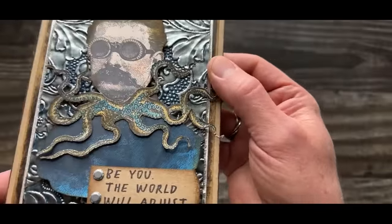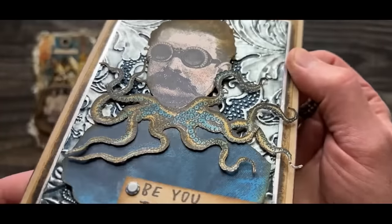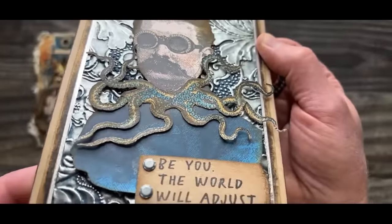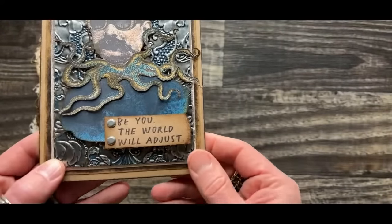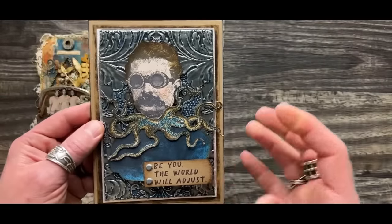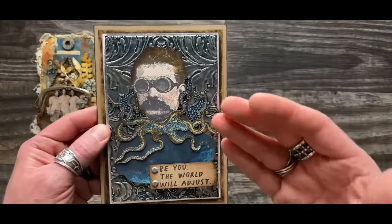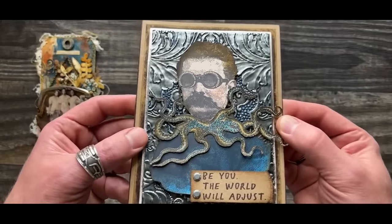That's from the Sea Creature stamp set, and I mean that's fussy cutting. That's fussy cutting 2.0 right there. I mean, just unbelievable. But it's so clever to do the collar and then pairing it with that noteworthy "Be you, the world will adjust." Absolutely. So I know for people that are fans of the Professor, just look at that. That is a very cool and imaginative way to use that.